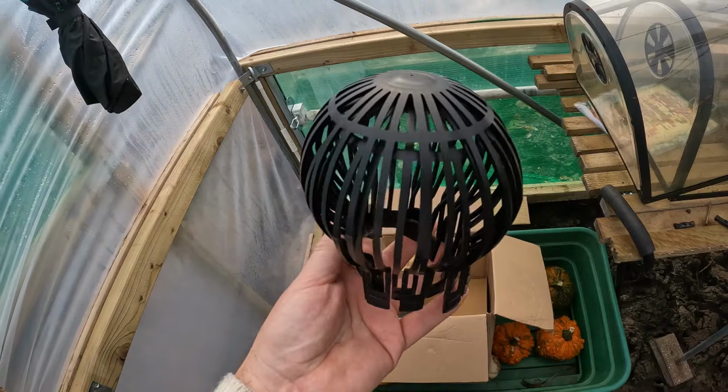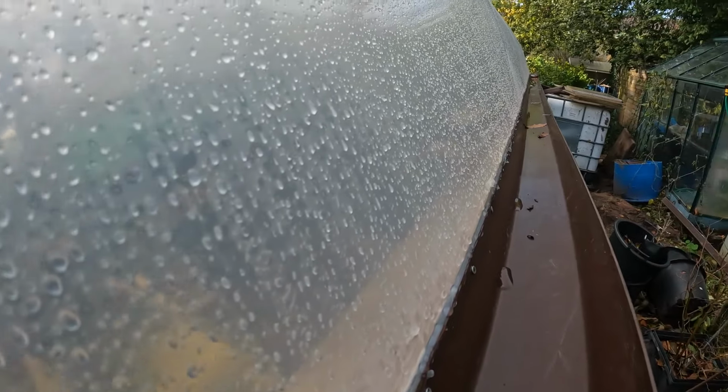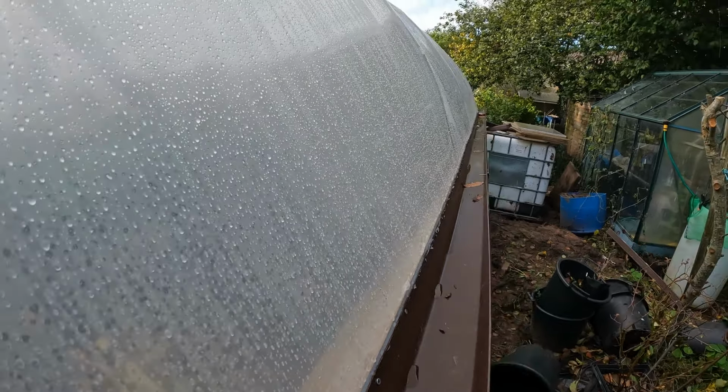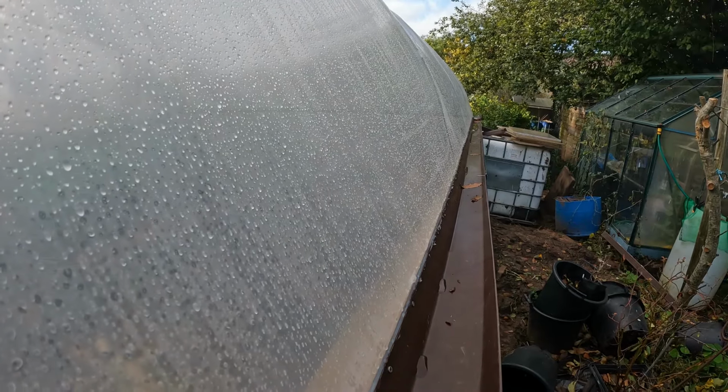So hopefully these will work, and I've got one for here and also one for the fig and olive shed as well. Because if you can see, there's no leaves here now, but right down there, plenty of leaves are being washed down into the gutterings, and I don't want those going into the IBC tank and it starts getting mucky and messy. So that's the job today.